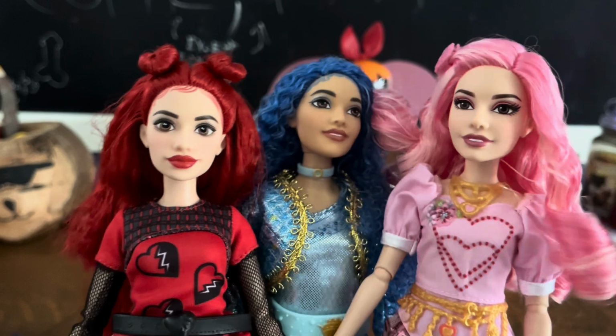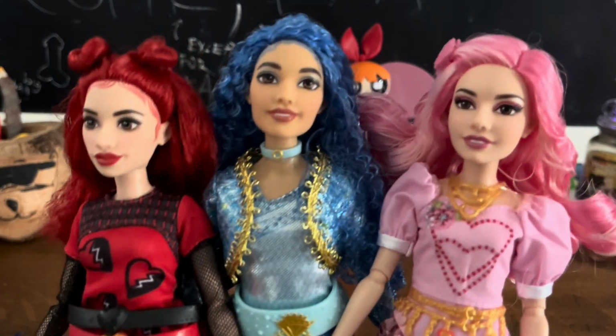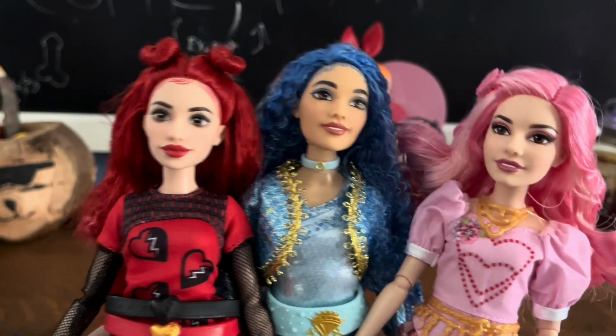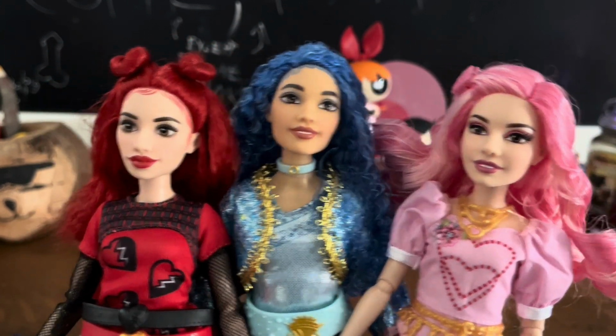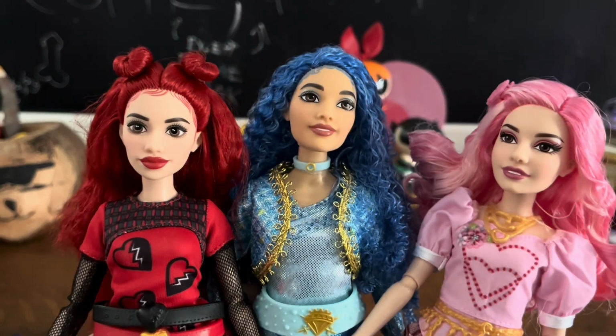But yeah, as you can see, I actually noticed that all of them have the little thing where their eyes are placed higher than the sculpt. All three of them do. So I think it's more of a stylistic choice at this point. A shame for you, Chloe.